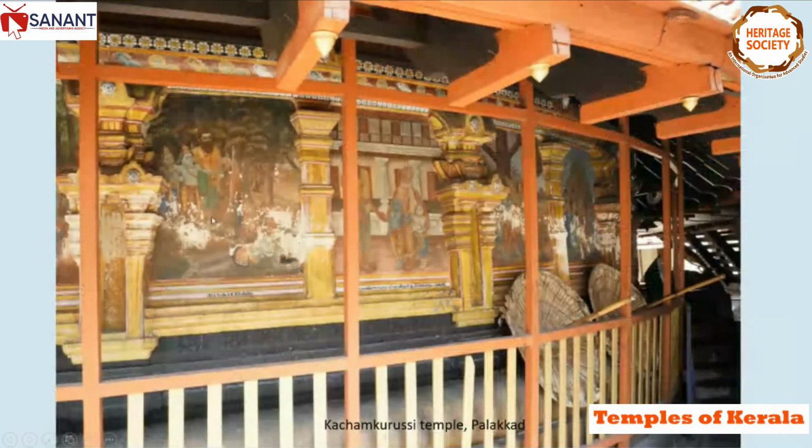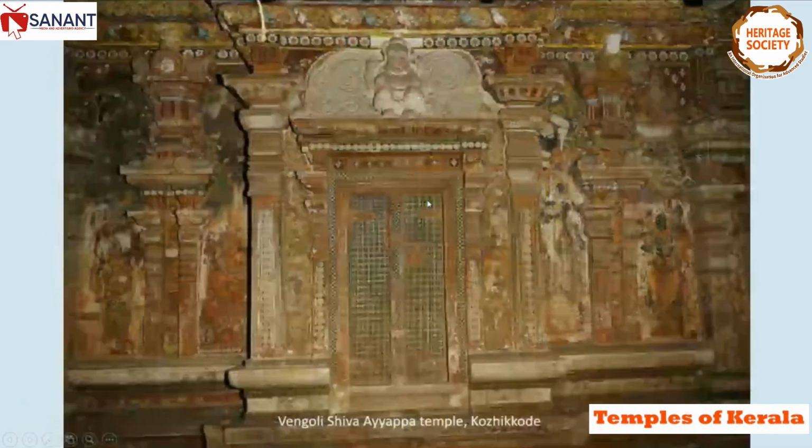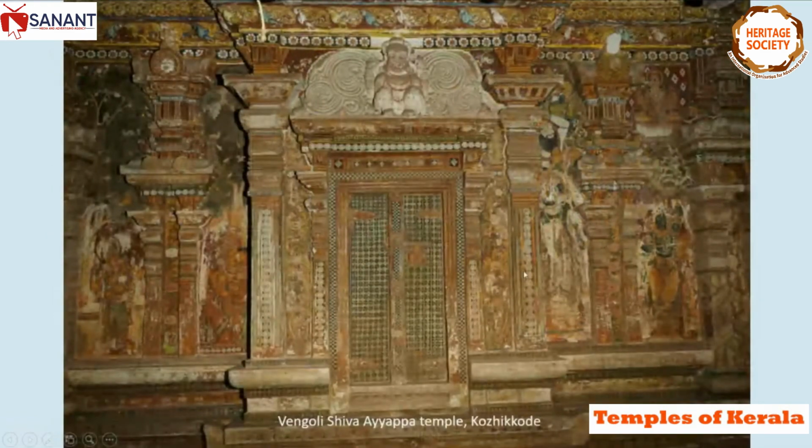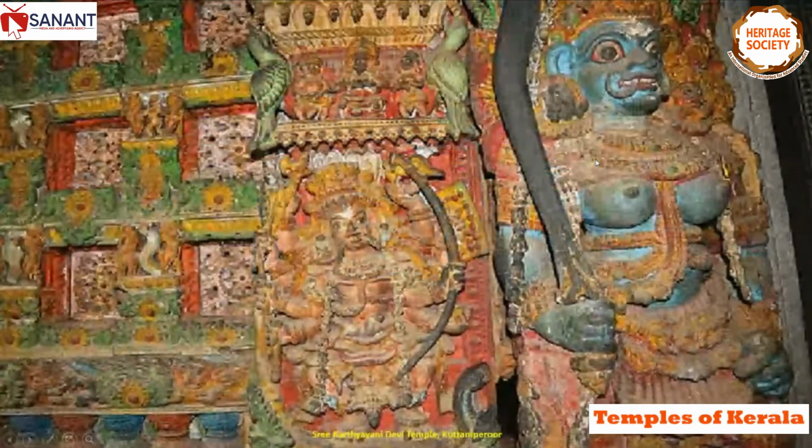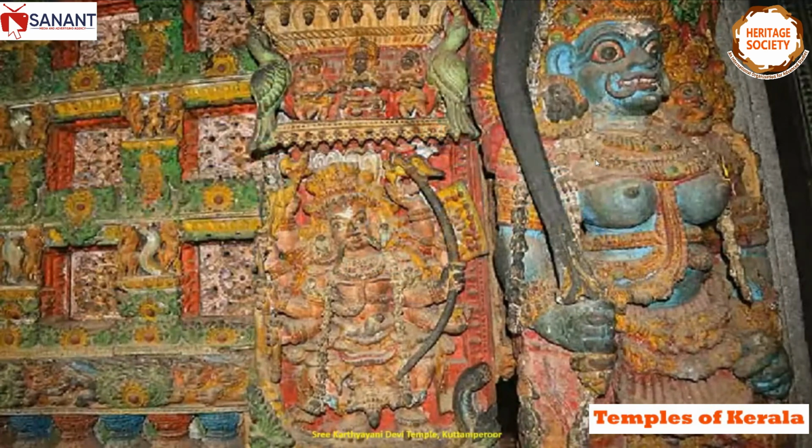Another temple with paintings. This is another one. This is the Ghanadwara, the false door. You can see the mural paintings, and the architectural elements are also there. Some temples may have decorations like this one. Or sometimes the entire Shrikovil wall may be decorated with wooden panels, which have reliefs of deities, or scenes from the Puranas, Bhagavata, etc.